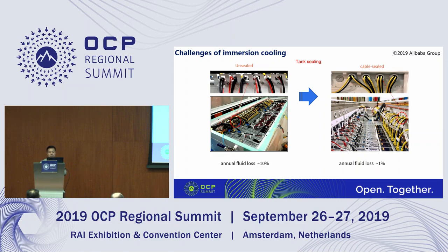About the tank design, we have designed two kinds of tanks. One is not sealed, the other is sealed. As can be seen from the left picture, the cable is not sealed. From the right picture, the cable is sealed. Through long-time operation tests, we found that the difference in liquid loss between the two tanks is quite large. In order to reduce the operation cost, we chose the sealed tank design.